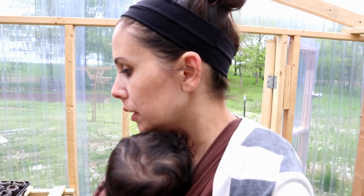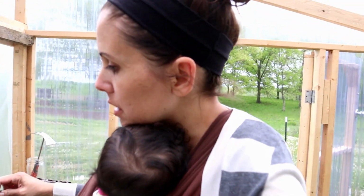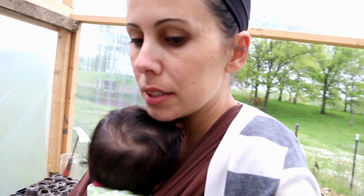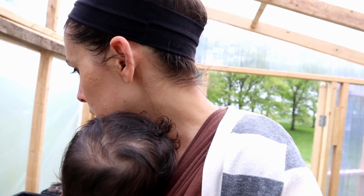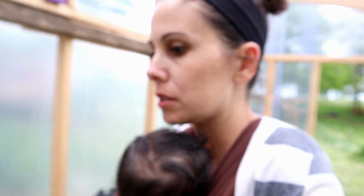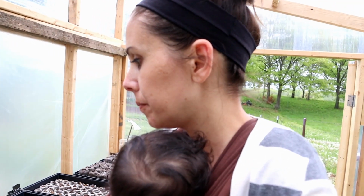Our sunflowers are doing really good. We have some other flowers coming up. I need to water some of this stuff. But I don't see any of our tomatoes or peppers coming up.